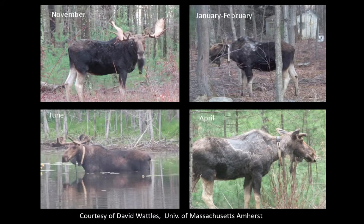Like many wildlife ecology studies, some animals are fitted with telemetry collars. This is the same bull moose at different times of the year. Note the differences in his coat, weight, and antler development.